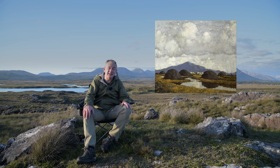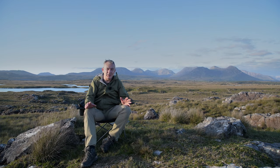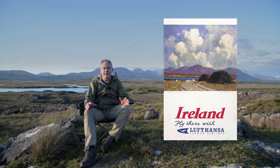And this is the landscape that Paul Henry painted. Now, Paul Henry is synonymous with Connemara, and his paintings were really the first impression that people got of Ireland, because his posters were used to advertise the country as a tourist destination.